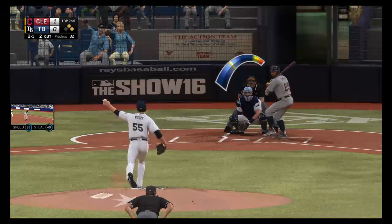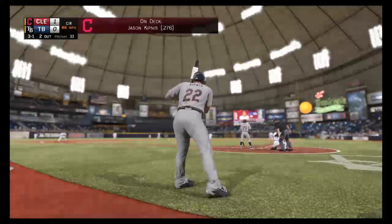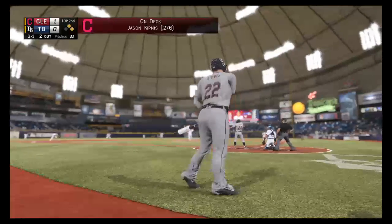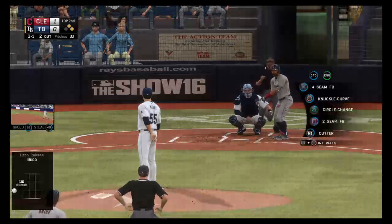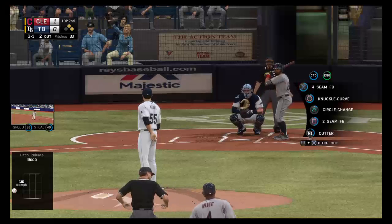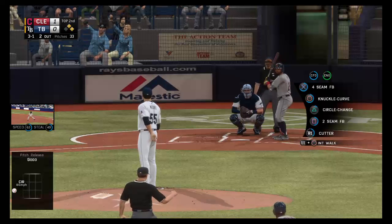Here it is. He's fallen behind now, 3-1. Well, as if things weren't bad enough, he's in danger now of loading the bases for that man. Yeah, I don't think that's ever a sound strategy in anybody's book.